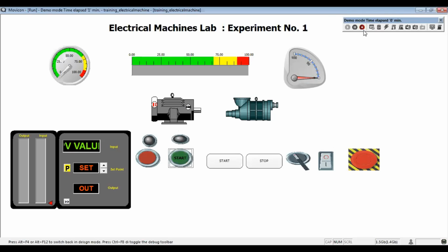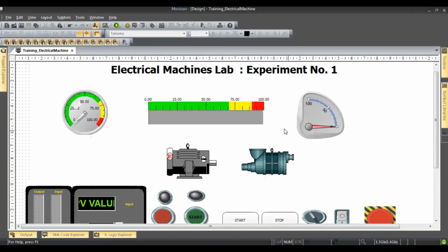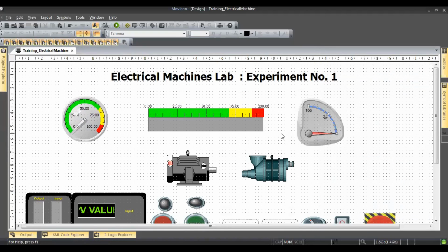I will touch upon those things in the afternoon session: how we can do the programming part with respect to PLC, and how things happen in real time once you connect the PLC. I will try to configure it if my laboratory is available. Otherwise, I will do some simulation work for you in the afternoon session. So like this, you can develop a simple screen. With limited tools and a symbol library, you can do wonders for a real-time experimental setup or process.